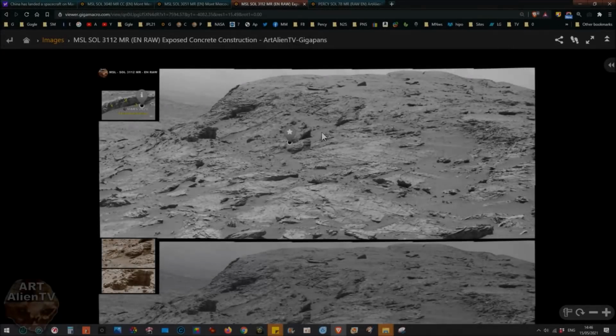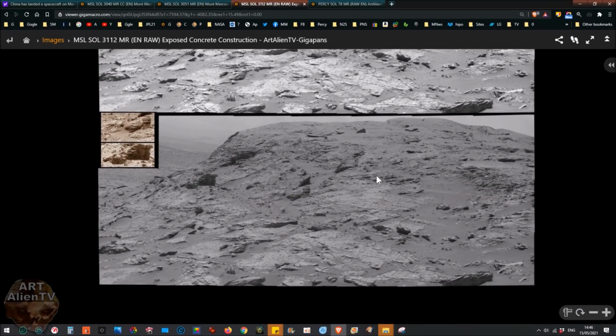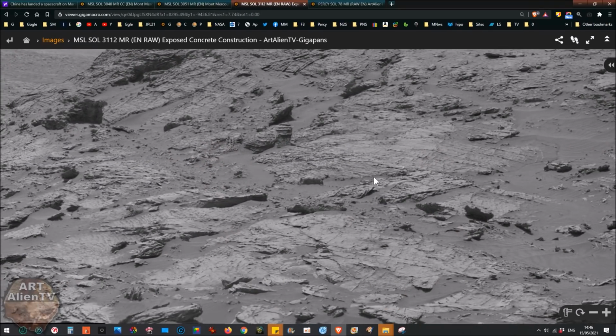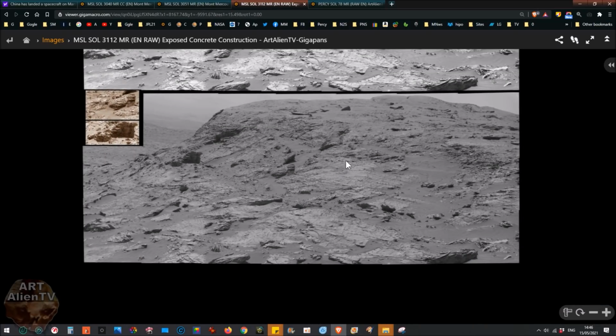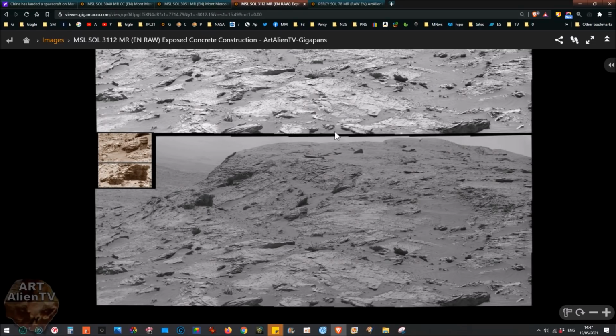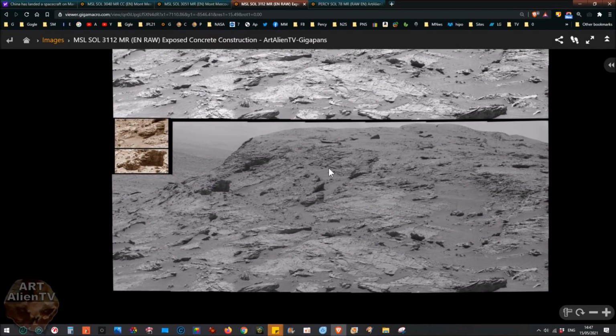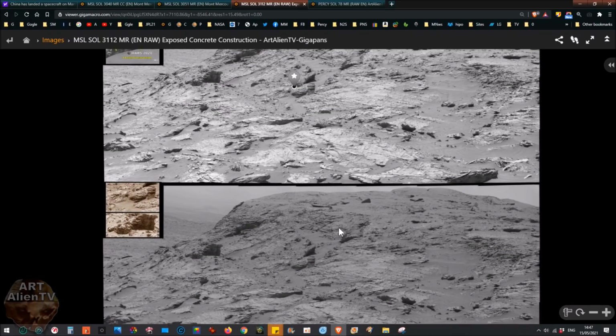Now this is from the Curiosity rover, and this is SOL 3112, and I've got the raw version here. This is not a colour image, obviously, this is black and white, and most of the images we get from the Curiosity rover are black and white. But basically we have this mound here. Now this is called Mont Mercou, and as I've been saying for quite a long time now, since about the middle of last year, about a year ago, I think this mound is artificial.